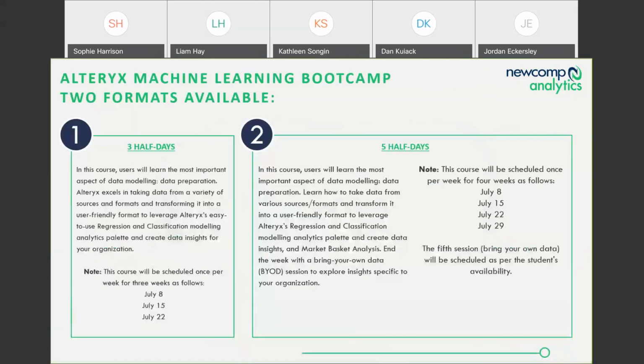So these are the two machine learning boot camps that we talked about at the very beginning. So if you are interested in getting deeper into what Kathleen presented on today, these are our two options. They're set up to be done virtually. That's why they're a little unique in layouts. So we have 3 half days or 5 half days. Obviously, with the 5 half days, you're getting a little bit deeper into it. And the 5 half days also includes a half day of one-on-one sessions with the instructor to be able to go through your own personal use case with your own data.